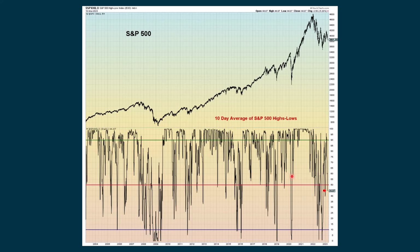Another thing to look at is the 10-day average of the S&P 500 highs minus the lows. We're dropping below 50 and declining, so that is more negative after giving us an extreme positive reading.